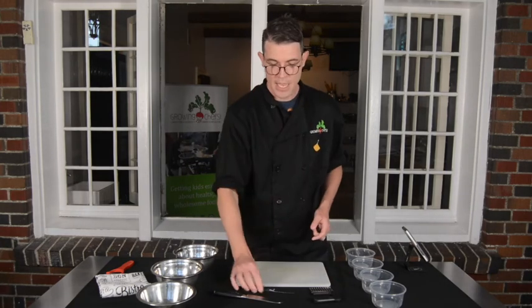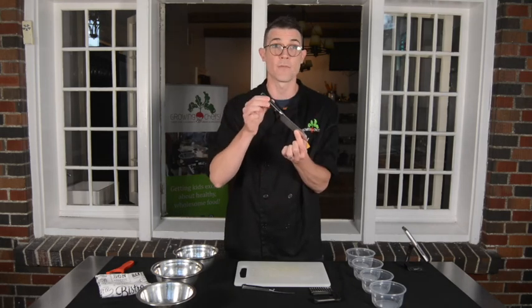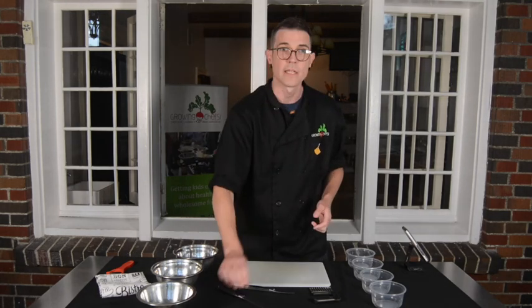At Growing Chefs, we always recommend children start with this tool, graduate to a paring knife or your smaller knife, and then eventually up to your more traditional size chef knives, which you can get in different sizes depending on how old your kids are.